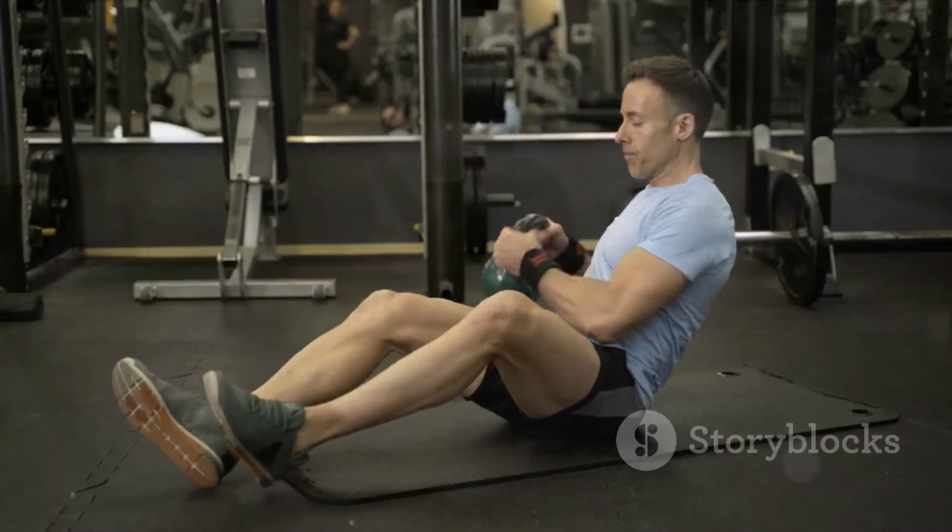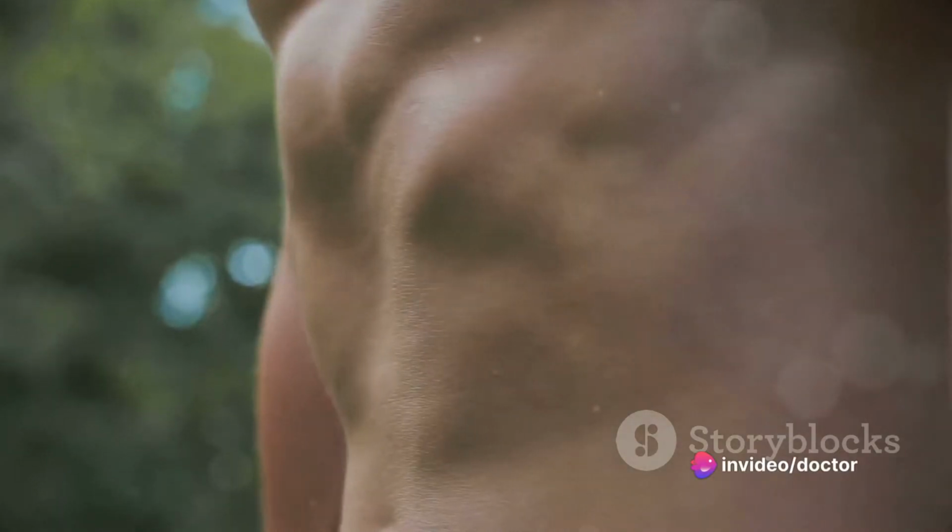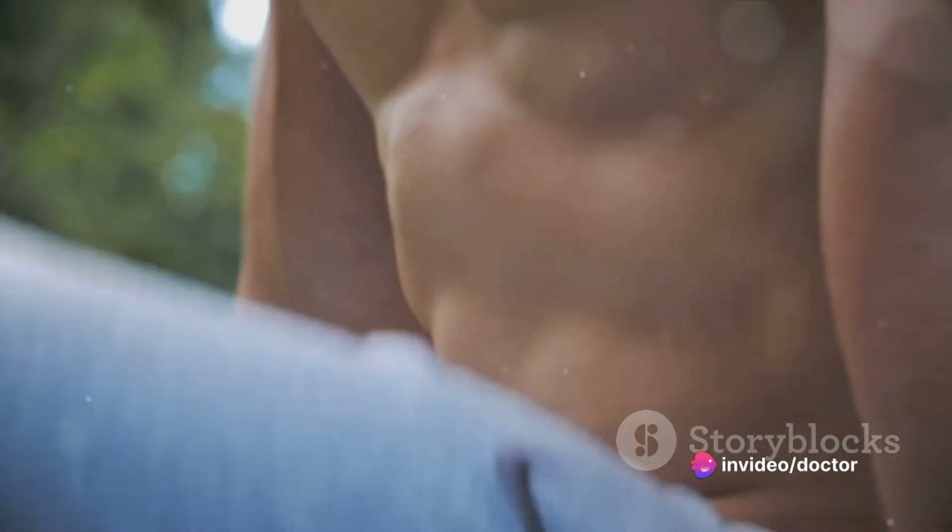First, locate the bulbocavernosus muscle. A simple way to do this is by halting your urination midstream. The muscle that you use to do this is the one you need to target.